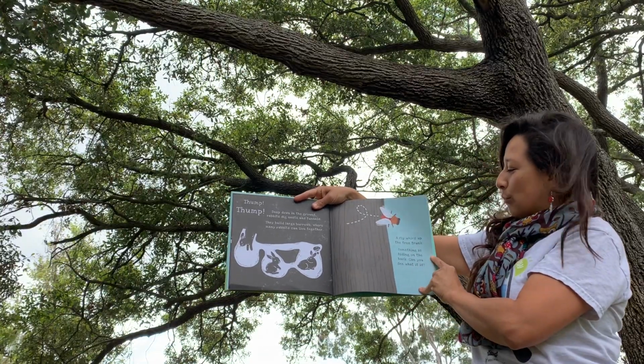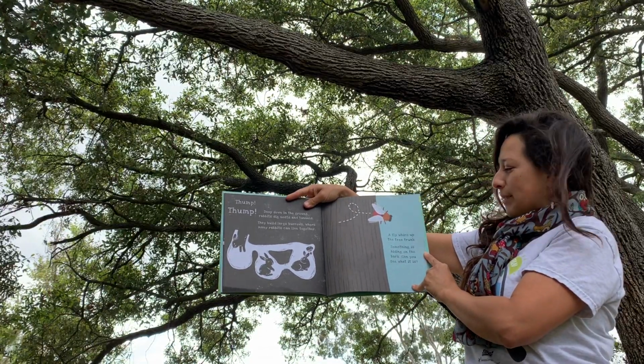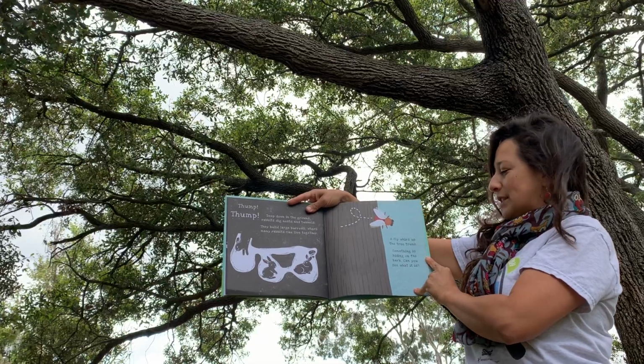A fly whirls up the tree trunk. Something is hiding in the bark. Can you see what it is?